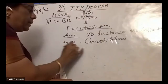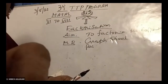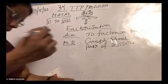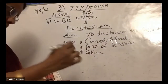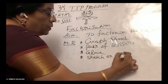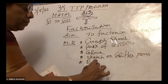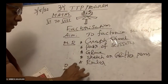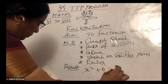Materials required, a graph sheet, and then a pair of scissors. Then glue. Then sketch or glitter paints. Then ruler. Whatever we are going to use, that we are going to make it as materials required. Result, I'll give the sum. We are going to do now x squared plus 4x plus 3.